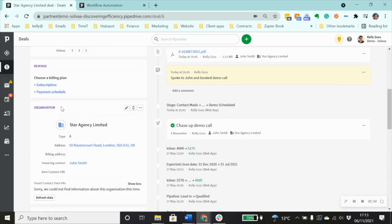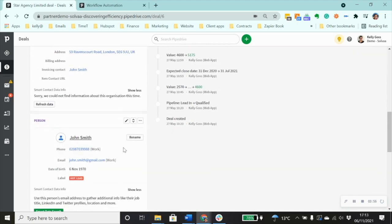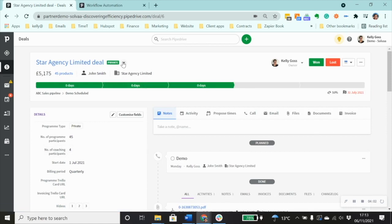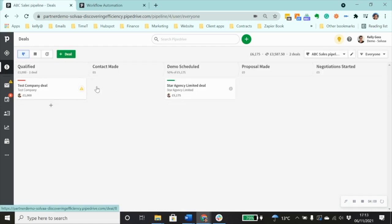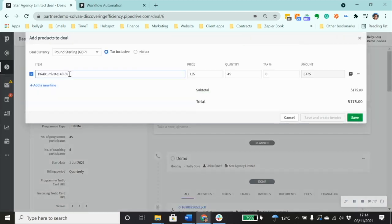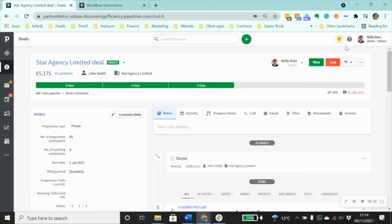We can also see that we've got the details of the organization and also the details of John Smith. And another thing to point out is that we've also got a way of segmenting the deals within the pipeline. So we've got two different options, and you'll see within the pipeline that we can color code within here. One thing that we've also got as well is product. So we can associate a figure with a deal, as well as put in specific products with pricing to calculate the deal value.